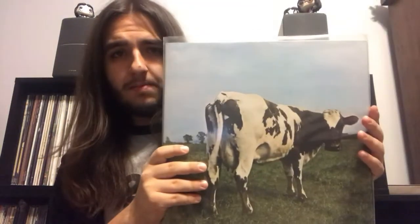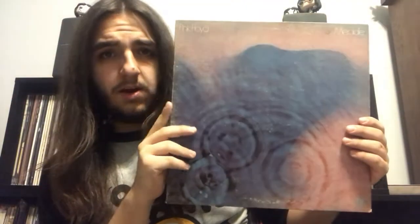But then the next batch that came out the following month, in September, we got back in sequence. So we got Atom Heart Mother, Meddle, and Obscured by Clouds. Now, I got Atom Heart Mother and Obscured by Clouds on the day of release, when they came out on September 23rd. I got Meddle on my birthday in 2017 only because prior to that I had a very early first pressing.